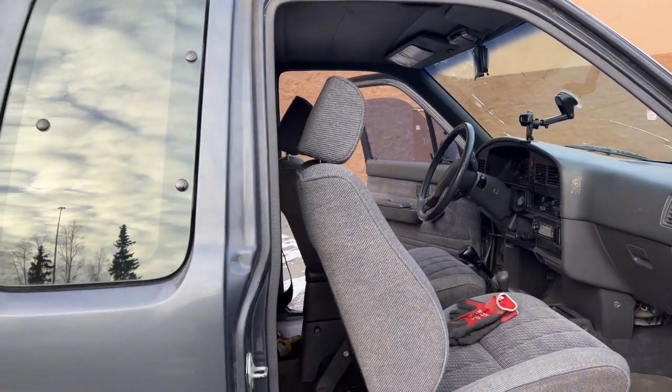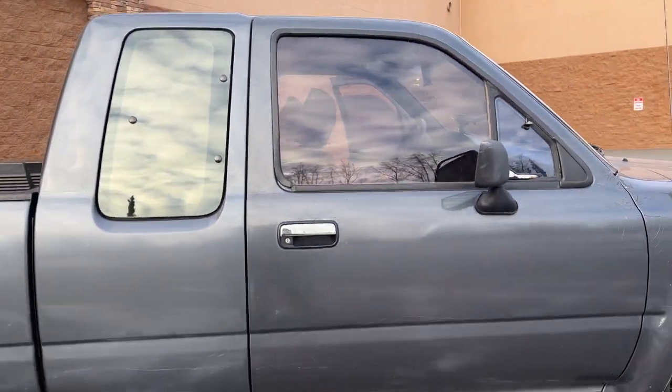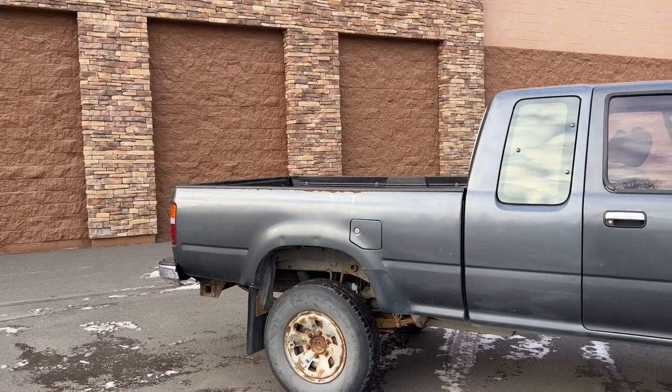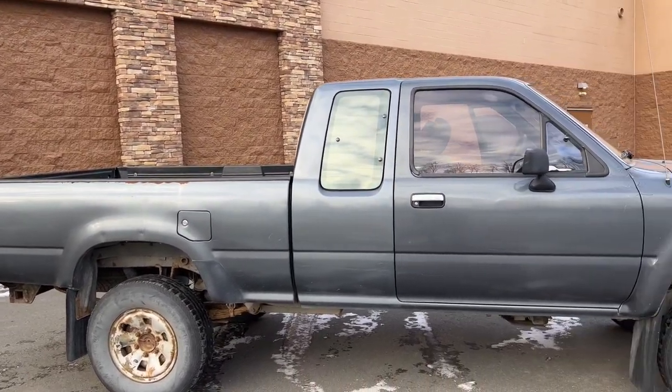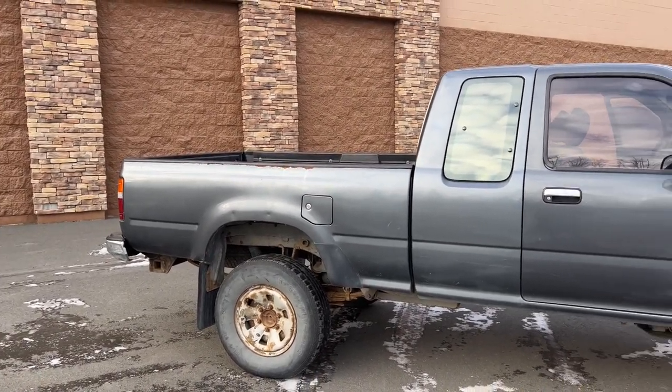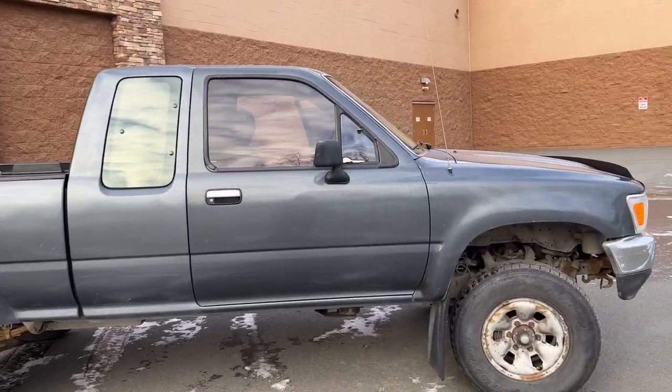Yeah, I don't want to wash it right now. It's very cold at nighttime. I don't have a garage, so I don't want to wash it because things are going to freeze up. So we're probably going to just leave it the way it is. Find some tires for it. Change all the fluid. And then do our basic tune-up.